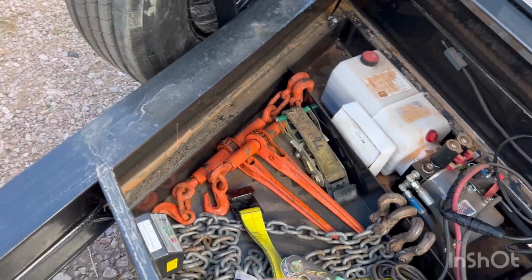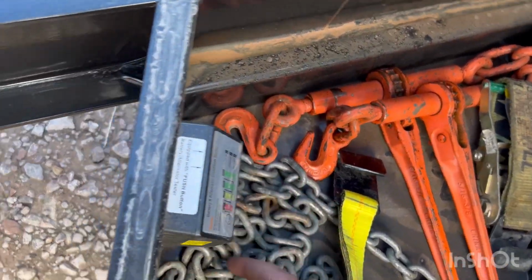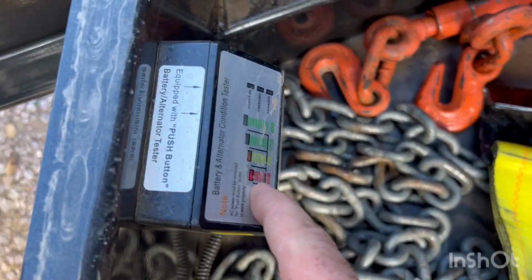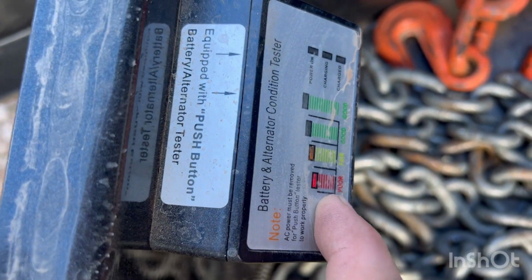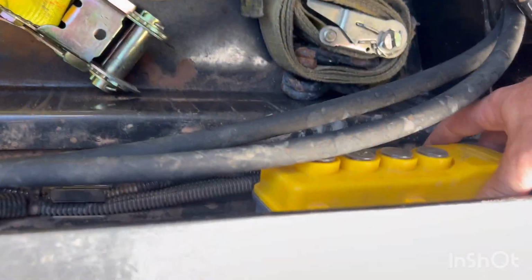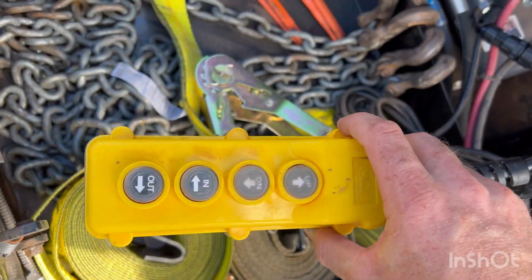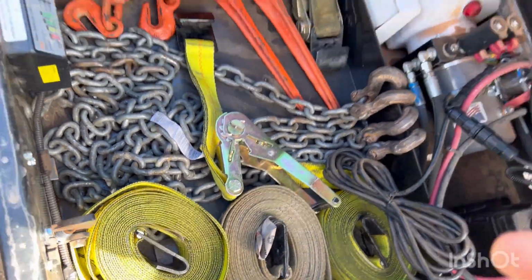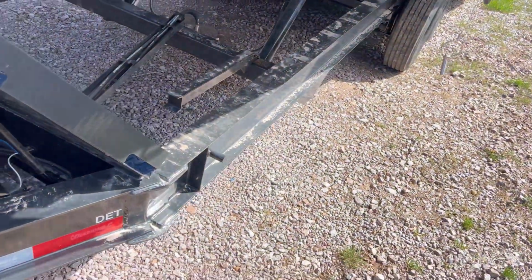It's got a battery charger built in. You can plug it in without opening the toolbox. Tells you how much battery you have. Looks like I need to charge mine. It also has this here remote for all the functions, in case this doesn't work for some reason, I guess.